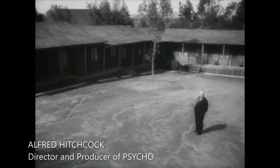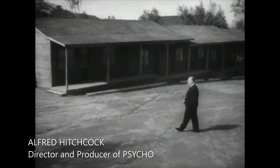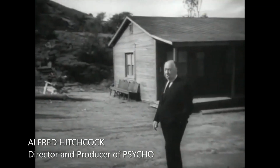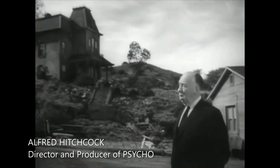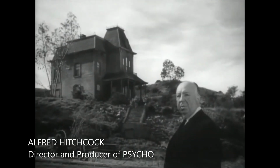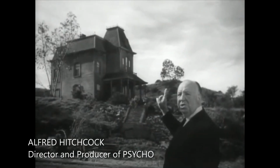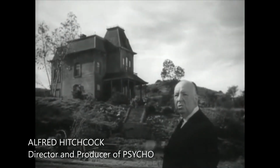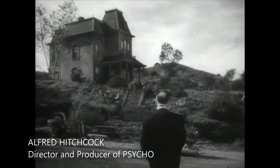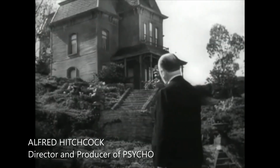This motel also has, as an adjunct, an old house, which is, if I may say so, a little more sinister looking, less innocent than the motel itself. And in this house, the most dire, horrible events took place. I think we can go inside because the place is up for sale, although I don't know who's going to buy it now.